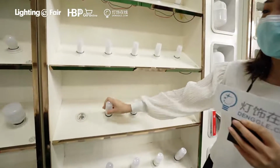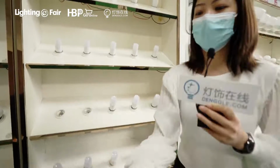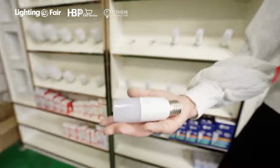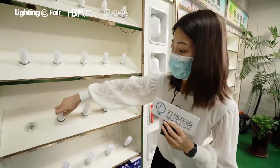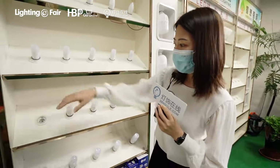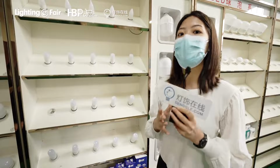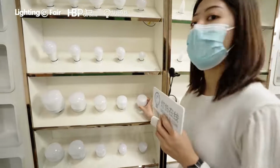Sorry, we are going to take the second one. Let's have a look. It is so tiny and it's easy to install, I believe. And I think the wall can be changed too. As long as you need other types, they can be customized for you.